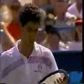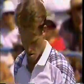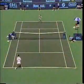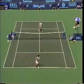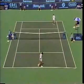Edberg's starting to look a little more relaxed with his first serve, starting to become a bit more effective with it here in the second set. He's had a couple easy service games in a row. Yeah, he didn't have any rhythm in the first set. You think that's just, you know, you get out there and you know you've got to serve well and you press a little bit too much. Ooh, that had nice touch on it.